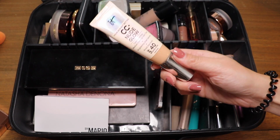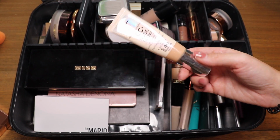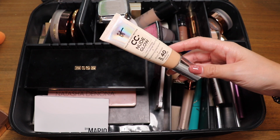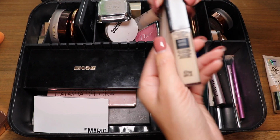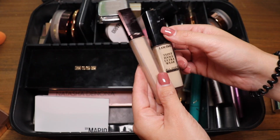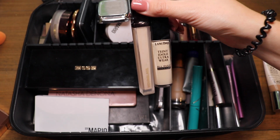This is the only quote unquote foundation I have. It is medium coverage. I feel like it's pretty light coverage, honestly. And it has a very nice natural finish. It helps my face match my body because it is medium. These are the only concealers I use. Definitely like the Hourglass or the Lancome, but I just bought the Lancome, so can't get rid of that.